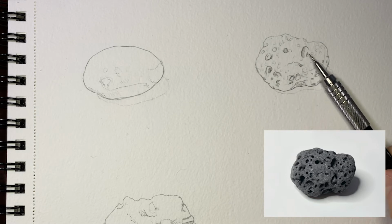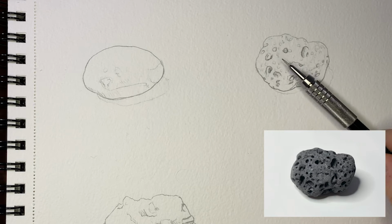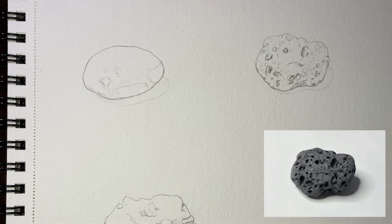And to me, these are pretty important because they're not just superficial color changes that we're seeing, they're actual indentations in the rock that form a big part of its actual feature and shape. So I've spent plenty of time trying to capture those with the pencil before I jump into watercolor.